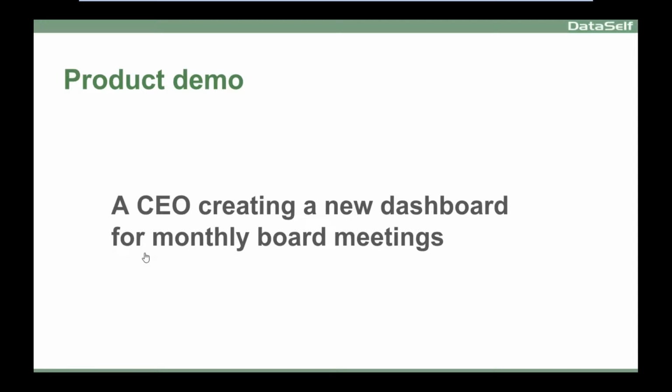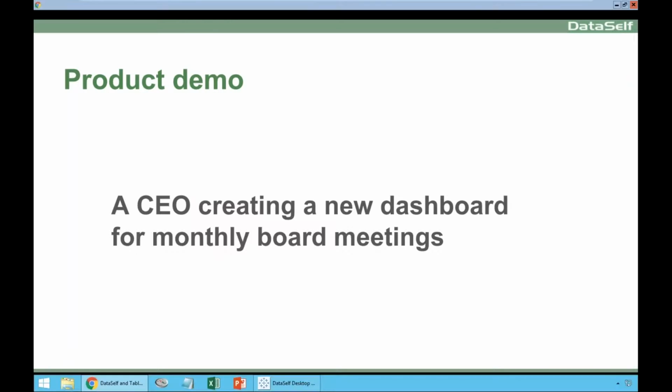What I'm going to show you now is how the CEO himself built a dashboard from scratch. He built several, but I'm going to show one of them. Before DataSelf, this dashboard took many hours every month for his IT to put together. The CEO takes these dashboards to board meetings monthly, and the dashboard I'm going to be creating is a dashboard for the monthly board meeting. So let me switch gears here.